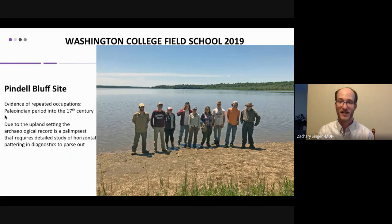And so what that means is looking for indicators of the different types of raw materials that were being used throughout time, looking at the different types of prehistoric or pre-contact pottery that was being made and looking at those distributions horizontally, looking at different types of historic artifacts. And so the best way to really further investigate the Pindell Bluff site would be to find concentrations of specific types of artifacts that people are interested in studying and then investigate those areas further.